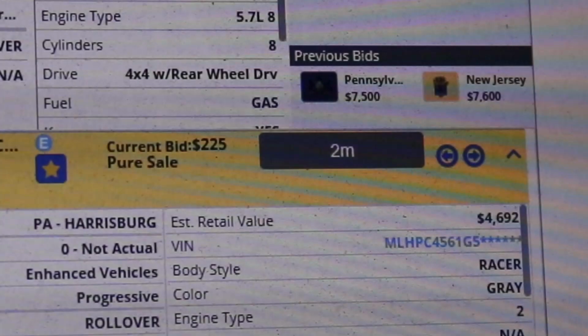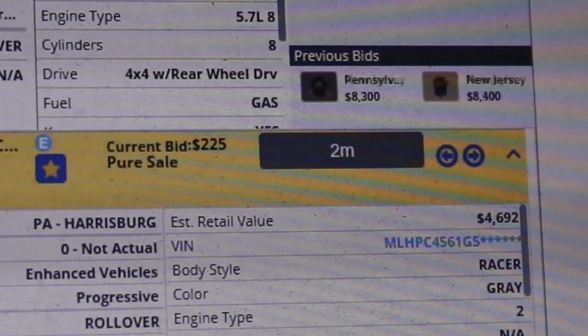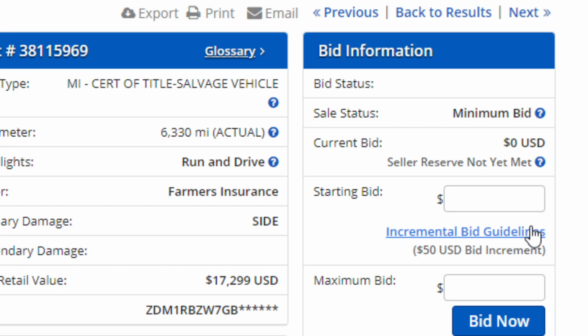And these auctions on the insurance company owned vehicles are more likely to be what Copart calls a pure auction, meaning that it goes for whatever it goes for. There's no reserve price. They can also, in Copart, have reserve price auctions in which there's essentially a secret price. And if the bidding doesn't get at least to that price, they don't have to sell it.